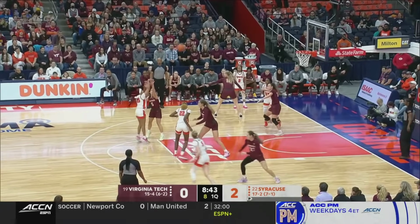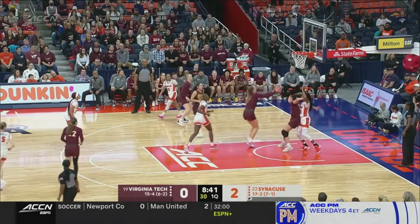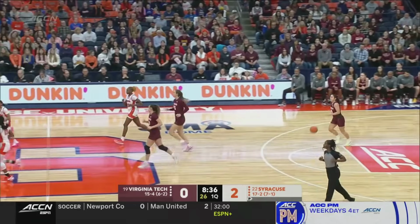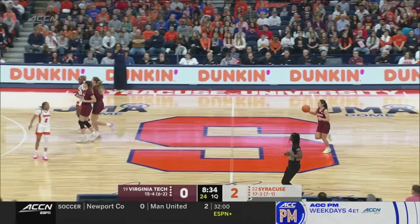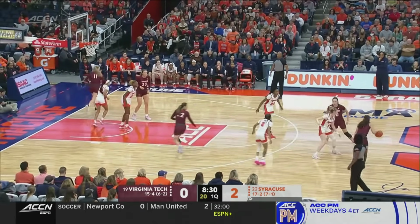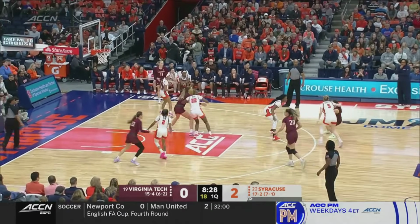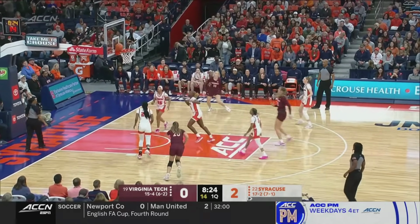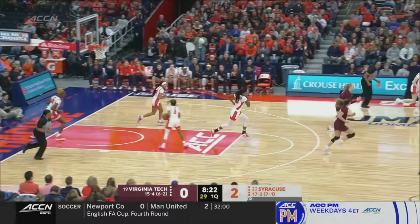Rice off the screen, Amoore flyby, and the shot off the back iron. Kitley reels it in. Good ball movement for the Hokies, even though they haven't made those first 2 shots. They're a really good passing team. Offense is very fluid. Once again, a touch to Kitley, double team coming. It's 0 for 3 start for Kitley here in the Dome.